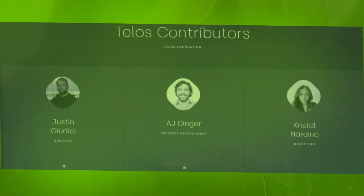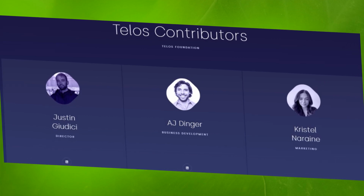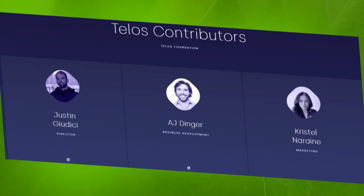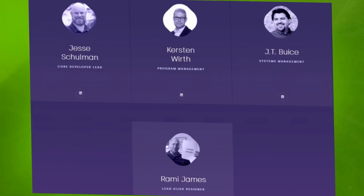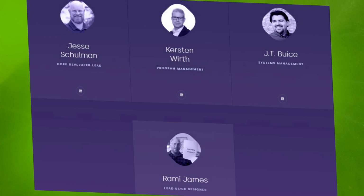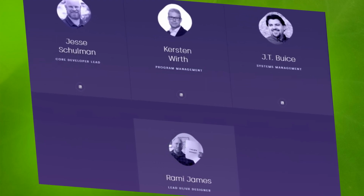Looking at their team, we can see Justik Judici as the director and the guy in charge, as well as AG Dinger for business development, Crystal Narain for marketing, and then there's the development team as well if we scroll further down in the team list. Jesse Schulman, Rami James, etc. Each one can be found on LinkedIn if you wanted to research their work history.